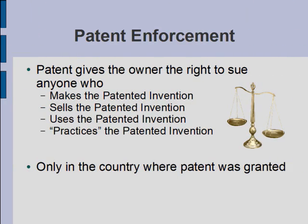Okay, so now you have your patent. How do you enforce it? The first thing to remember is that the patent gives the owner the right to sue anyone who makes the patented invention, sells the patented invention, or uses the patented invention, or otherwise practices the patented invention in the country where the patent was granted.